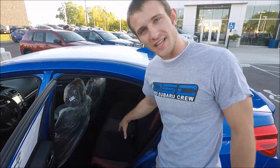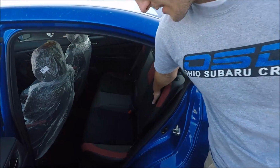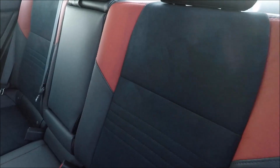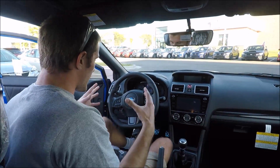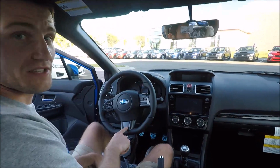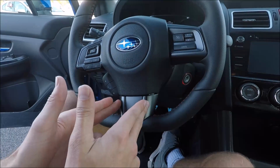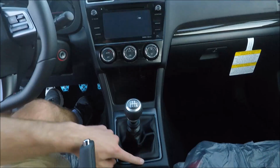Back seats, you're going to have the same two-tone black and red with the suede interior, or the suede on the middle part of the seat there. Still looks pretty good. For the rest of the interior, the changes are more subtle. A couple things here, just looking at the steering wheel. The black bezel here on the bottom is normally silver on all the other gens. So they changed this to black, as well as the center bezel here for the shifter bezel.